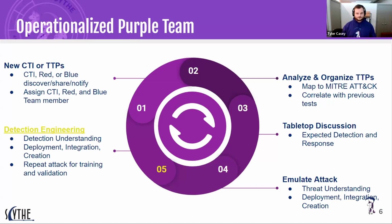They're all coming together to test, measure, and ultimately our goal is to improve the overall defensive security posture of our environment. So here we have the 5 phases of how we're going to operationalize your purple team. We'll be covering these in depth, but essentially we're going to gather the TTPs to be emulated, map those to the MITRE ATT&CK framework to see what coverage we have. We're going to discuss what we expect our results to be, and then we're going to deploy our attack, detect the emulations, and identify any gaps in coverage that we have.